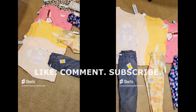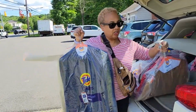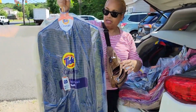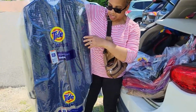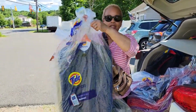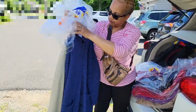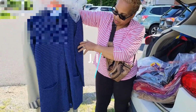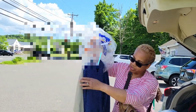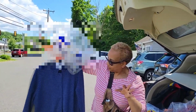I paid $147 to get these clothes from the cleaners, and this one happens to be one we just got from Goodwill a couple weeks ago that I told you guys about. That's cashmere. It's a McLaughlin sweater, and it's cashmere. I like to do a try-on, but it's like 90 degrees out here, so I can't do a try-on.